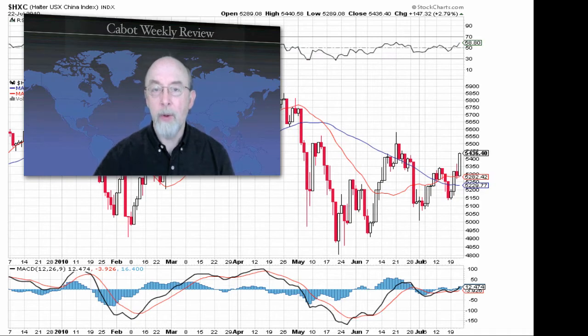So with markets essentially idling, being tossed in the surf, indecisive, reactive, moving up well on good news but back down on bad news, we really don't have a lot of usable momentum right now.